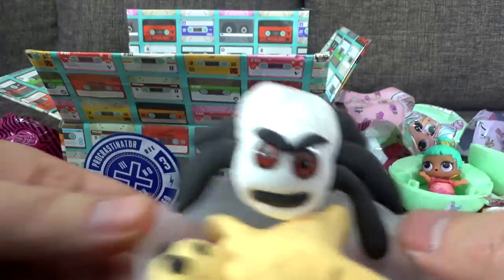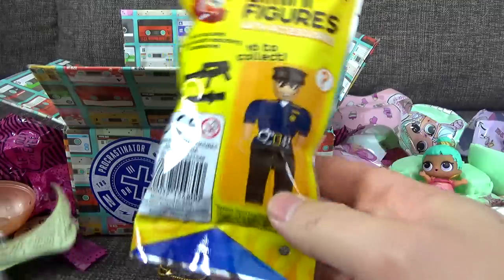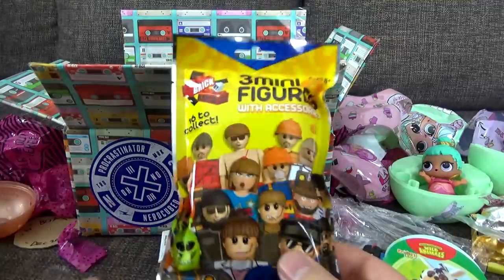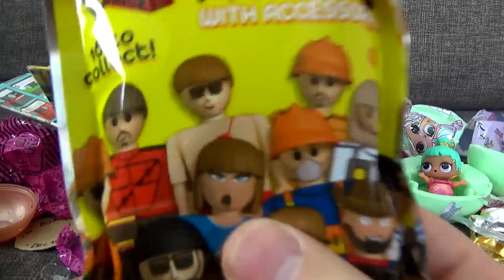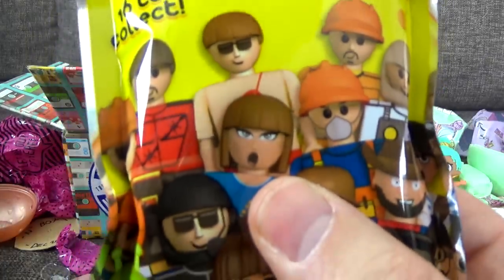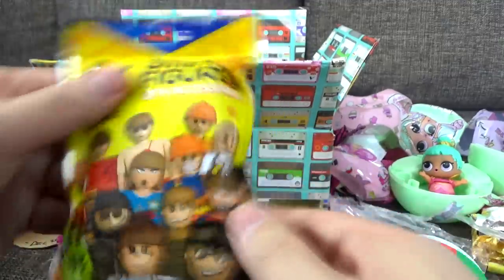Hello. Right, what have we got next on the agenda of pain? Oh, my God, three minifigures with... Oh, my God, it's brick by brick. What the bloody hell's going on with that one? Is this a sex doll minifigure? What? I've never seen ones like this.